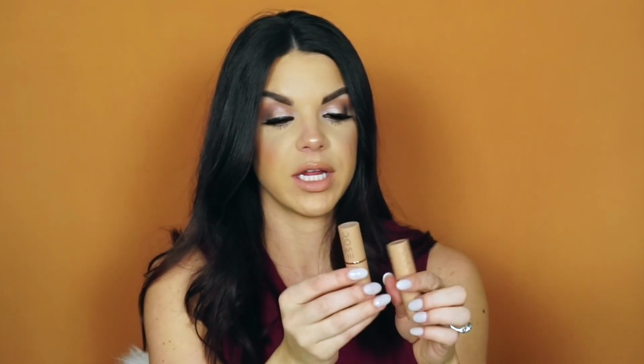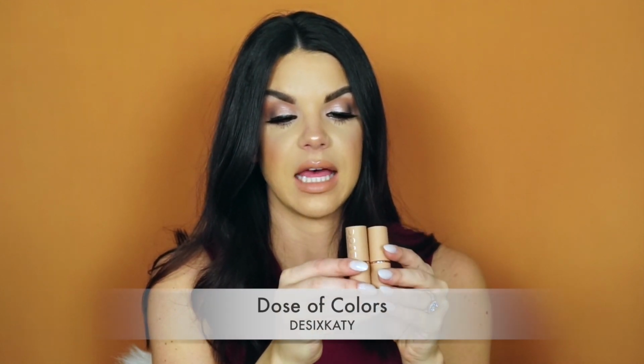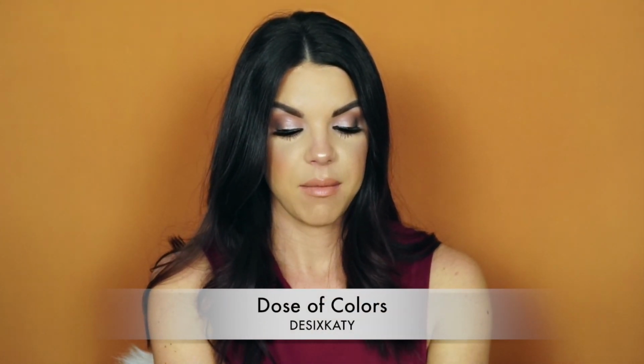These two lipsticks are from a brand I've spoken about before called Dose of Colors. Look at the packaging on these lipsticks. They are to die for. The matte nude shade, and then it has this beautiful rose gold labeling, which is so pretty. This is the Desi x Katy collection with Dose of Colors. They came out with two nude lipsticks. One leans more towards a warmer complexion, and then one is kind of more versatile.